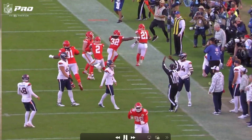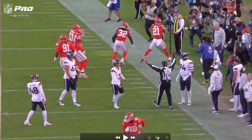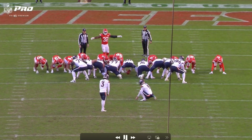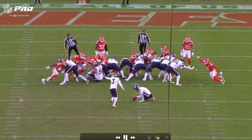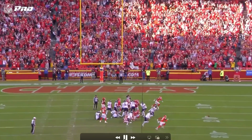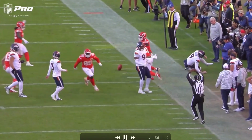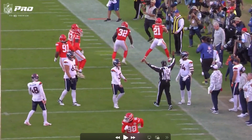I mean, that ends up being a huge, huge victory for the Chiefs. It preserves their season now at 9-0. Keeps them, I think most importantly, keeps them 2 games ahead of the Buffalo Bills for the 1 seed right now, with the game at Buffalo coming next.